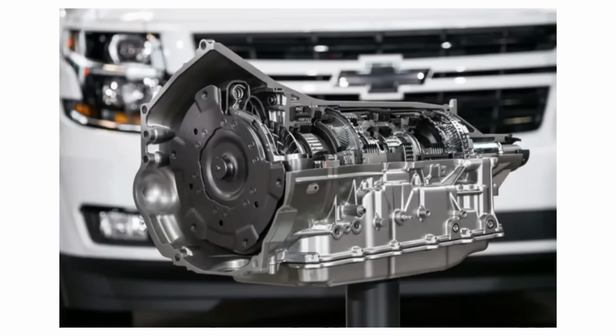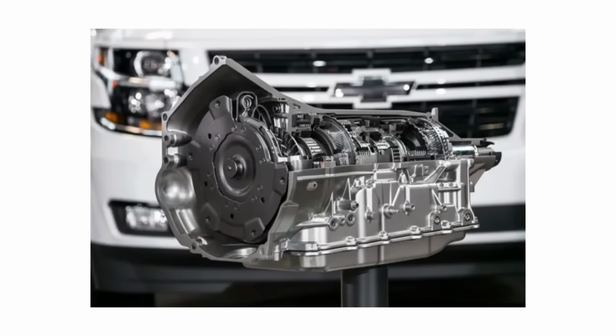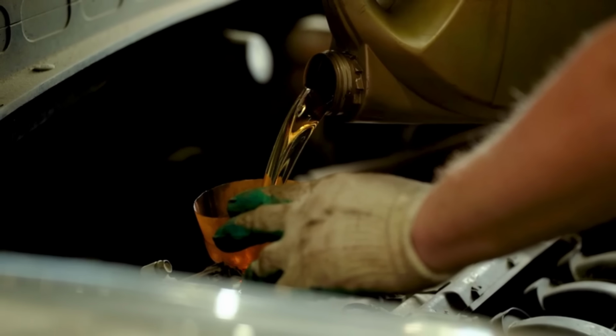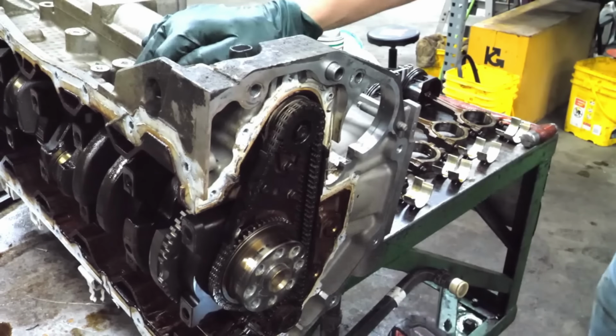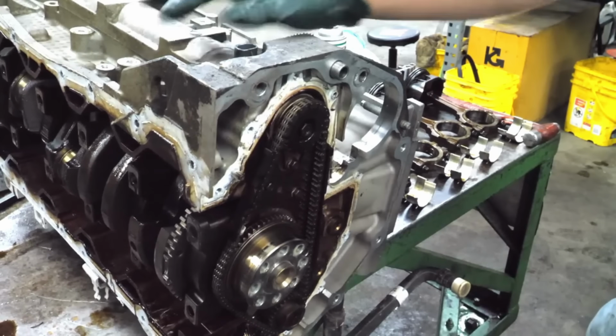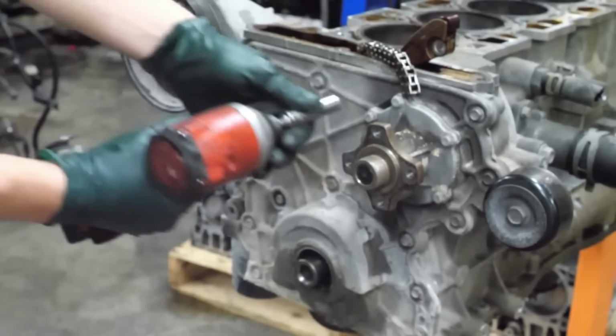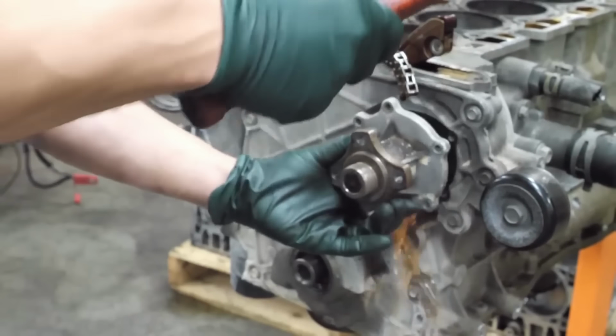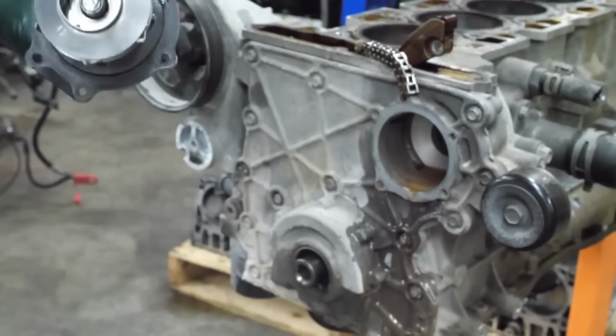Here's the rule. If your transmission does something it didn't do last month, get it checked. Not next oil change, not when it gets worse. Now. The cheapest time to fix a transmission is when the problem is still small enough to ignore. That's exactly when most people choose not to fix it. And that choice is the most expensive one on this entire list.